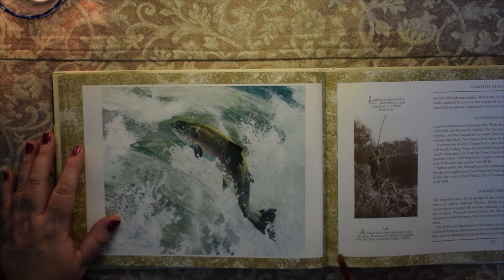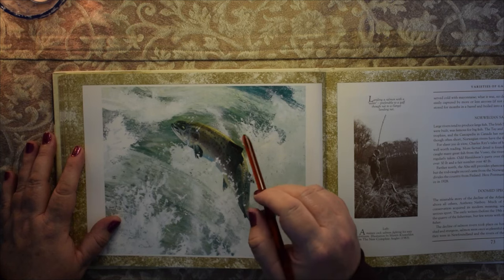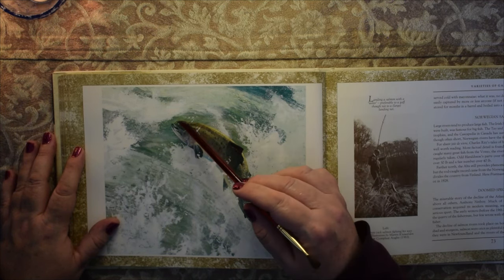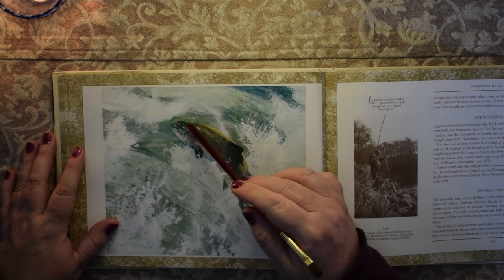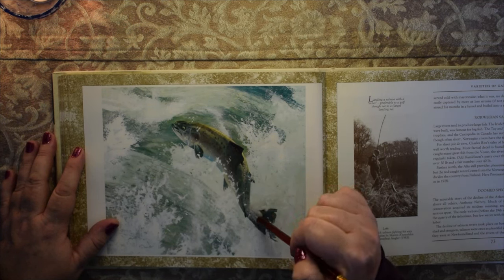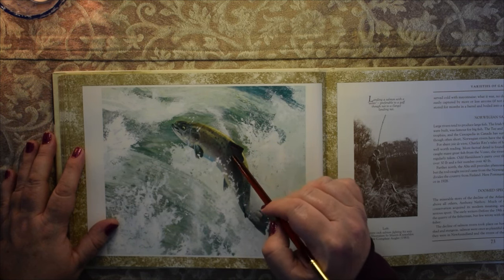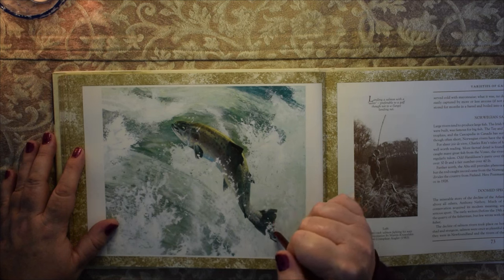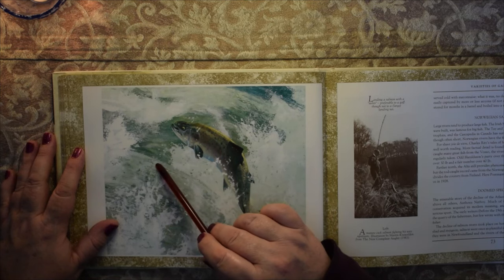This painting, we have a mature cock salmon fighting his way upstream. Illustration by Martin Nolden from the New Complete Angler, 1983. And here's a salmon that's rather pink along the sides and bronze colored yellow, or the sun shining on the back of this fish, trying to make it upstream through the rapids.